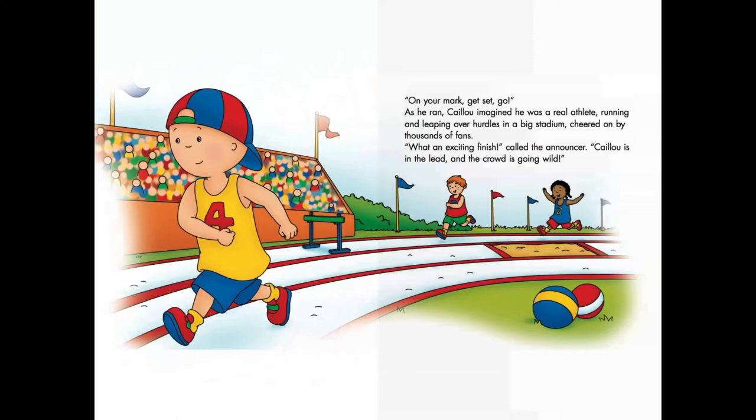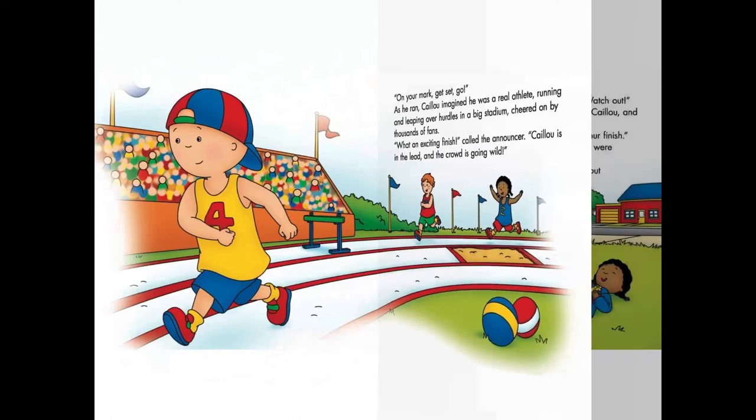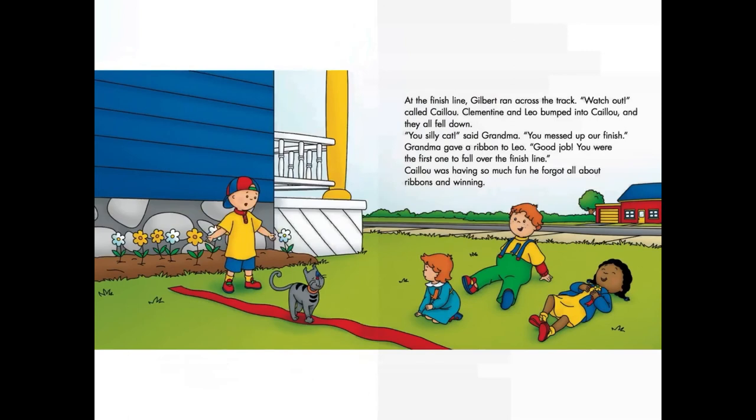As he ran, Caillou imagined he was a real athlete, running and leaping over hurdles in a big stadium, cheered on by thousands of fans. "What an exciting finish!" called the announcer. "Caillou is in the lead, and the crowd is going wild!" At the finish line, Gilbert ran across the track. "Watch out!" called Caillou. Clementine and Leo bumped into Caillou and they all fell down.